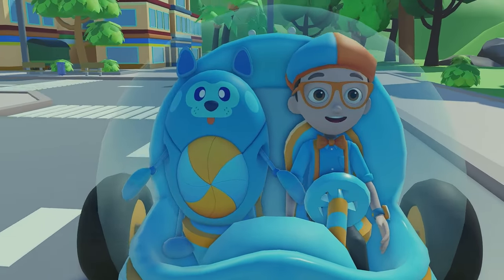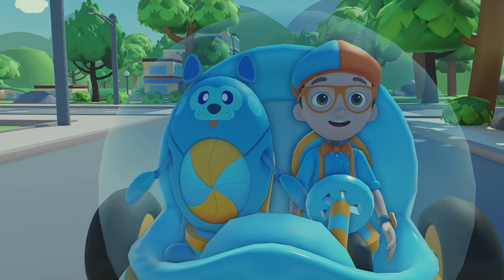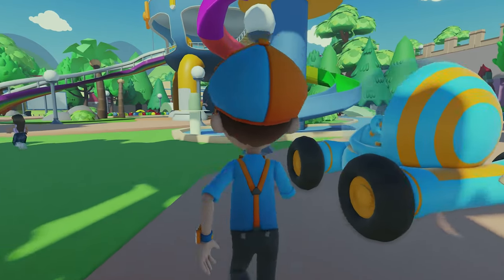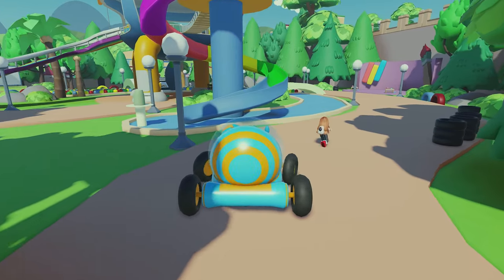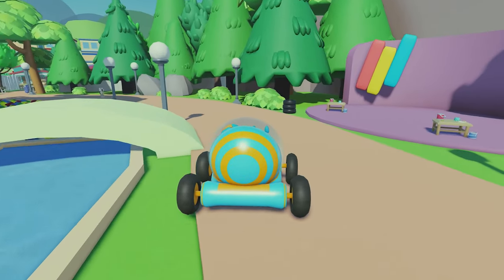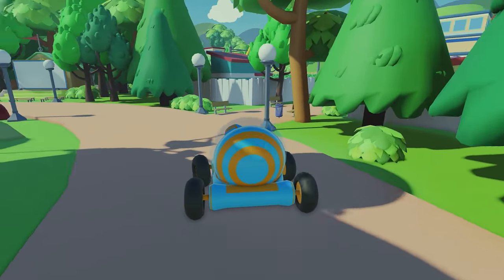Hello, it's me, Blippi. Today, we're gonna go on a nice drive in the Blippi-mobile. Yeah! Summoning Blippi-mobile. Yeah! Oh, hey, Debo, are you excited to go on a drive with me? What's that, Debo? We should go to the Dino Dig site and try out the new excavator arm attachment? That's a great idea! Yeah!